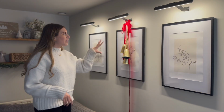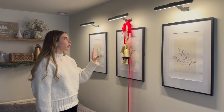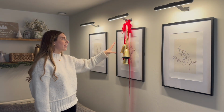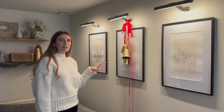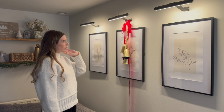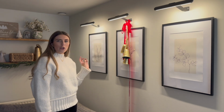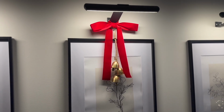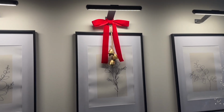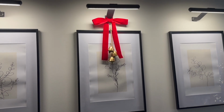I think from putting those together, I've decided already that I really like the option of putting a bow and bells together and just on one of these frames, because it would probably look a bit overloaded if I did it on all 3. So that's what I'm going to go for. I'm going to actually tie this up properly now and then show you it afterwards. So I decided in the end to go for the big ribbon to create a nice big red bow and then the small gold bells, and I'm really happy with how that turned out.